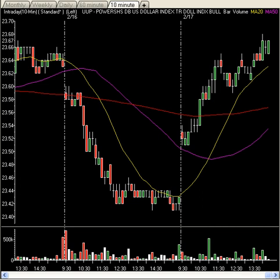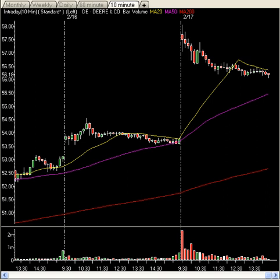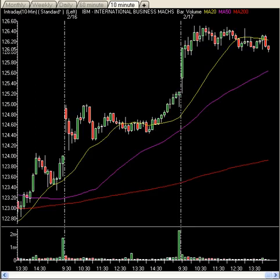Certain stocks are keeping the market up. You could look at Deere, DE, up $2.40 here. They had unbelievable earnings, beat by 3 times what analysts had expected. That's just a fantastic move. IBM is another one, up 82 cents. That's accounting for a nice little move in the Dow as well.